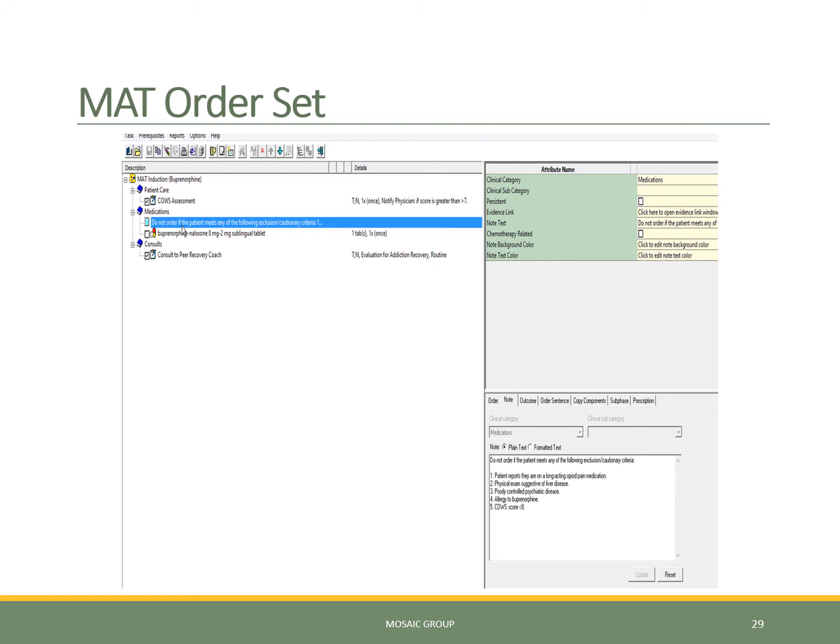This is just a screenshot of the MAT order set that the provider will be completing. As indicated earlier, there's a number of factors that they are looking for. And so this is all under the MAT induction folder. Within there, you can see that there's the CALS assessment as well as the order set.